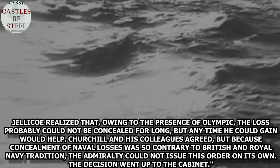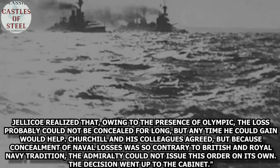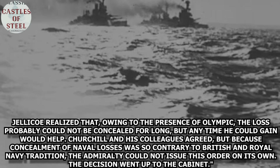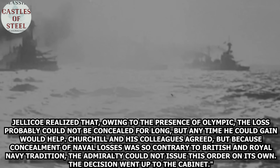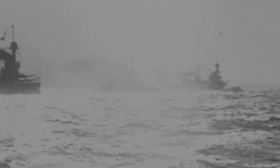Jellicoe realized that, owing to the presence of Olympic, the loss probably could not be concealed for long, but any time he could gain would help. Churchill and his colleagues agreed, but because concealment of naval losses was so contrary to British and Royal Navy tradition, the Admiralty could not issue the order on its own. The decision went up to the Cabinet, where they approved, fearing that it might encourage the Ottoman Empire to join the war on the side of the Germans, which ultimately they would regardless of the sinking of Audacious.